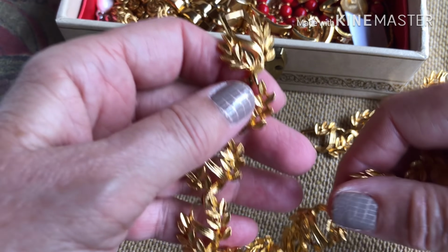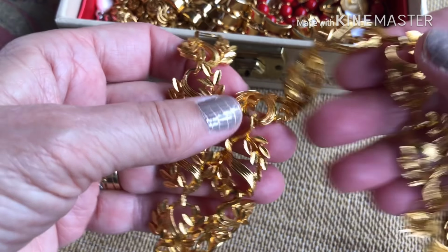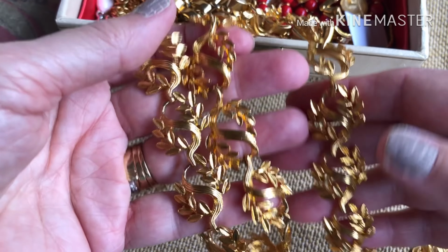Sorry about that. My husband is cleaning the grill. He's going to have steak, so I hear him down there cleaning off the grill.